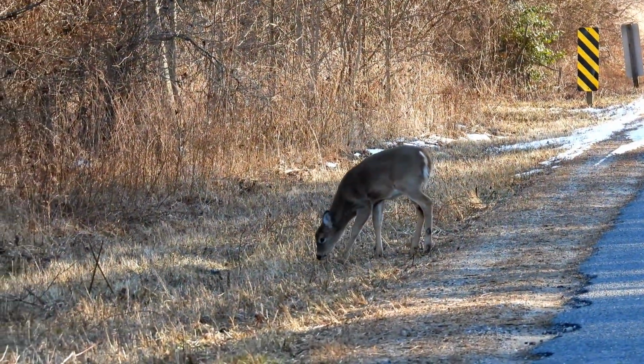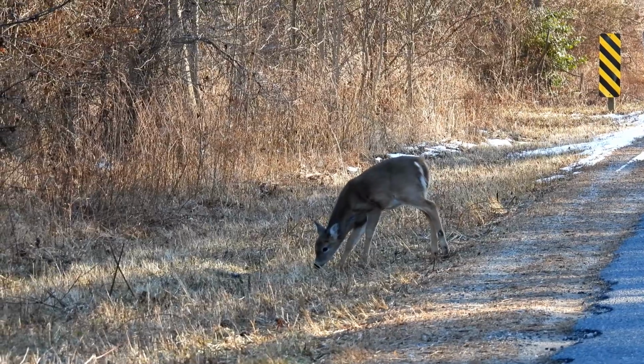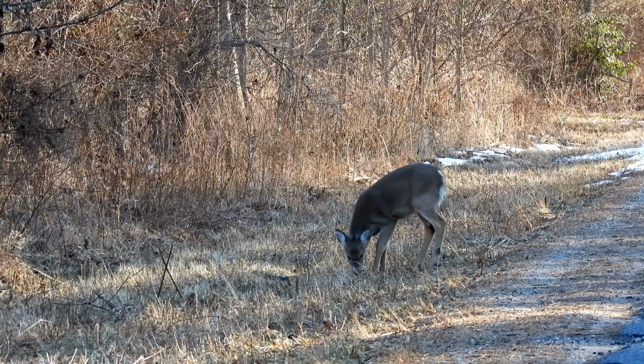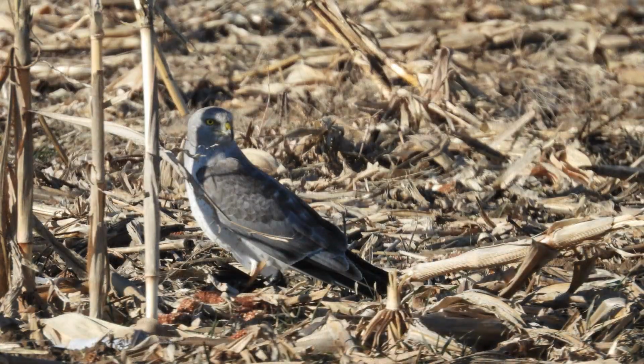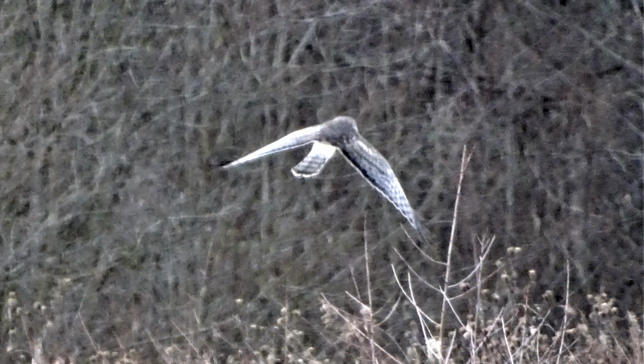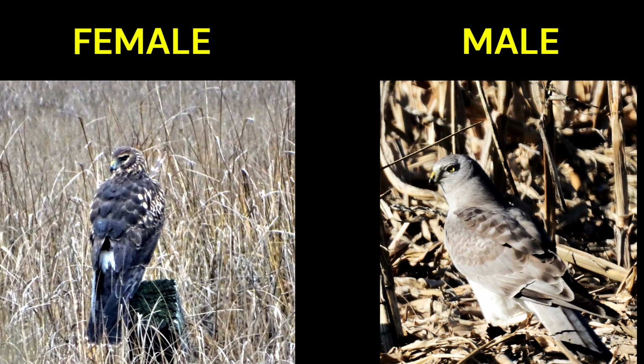A young white-tailed deer was feeding along the side of the road. I was also happy to see a male northern harrier in a cornfield near the refuge. Known as the gray ghost due to their plumage color, they aren't as plentiful as the female harriers.